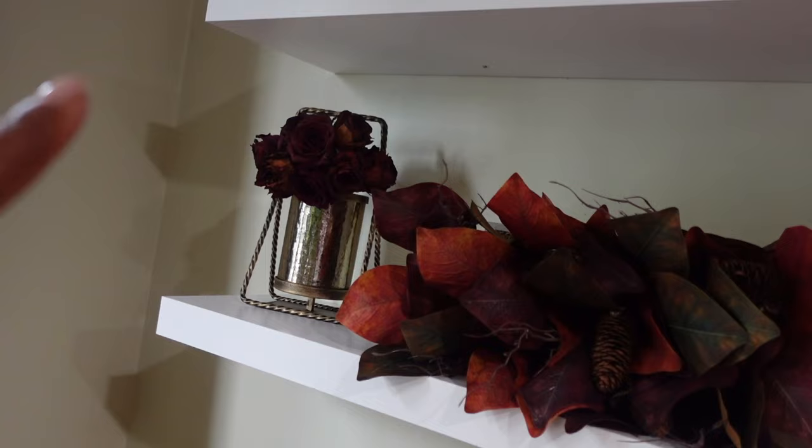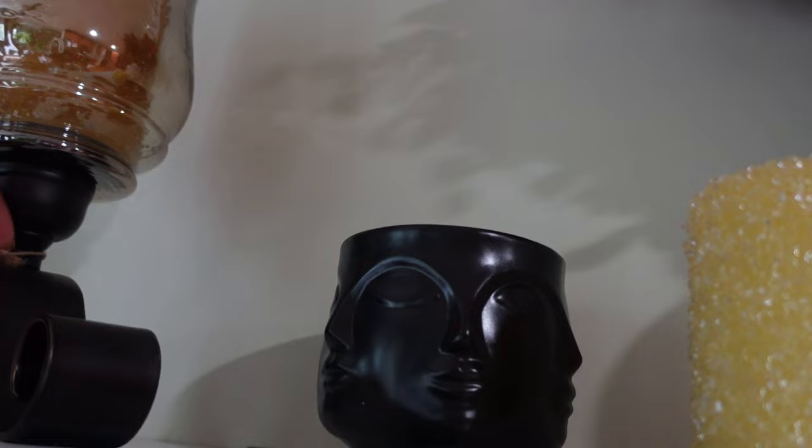And I just picked this up, guys, from Home Goods. My mom and I were in Home Goods shopping. I just picked this up, and I just have this sitting here. Actually, you know what? I like it, so I can take this off now.